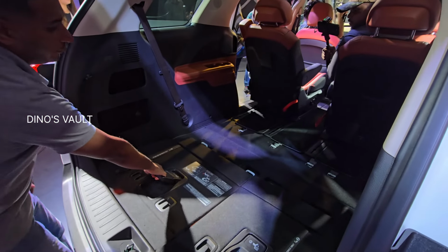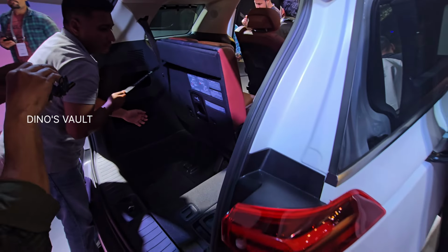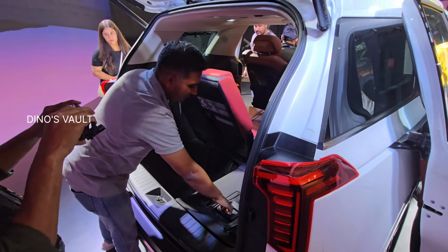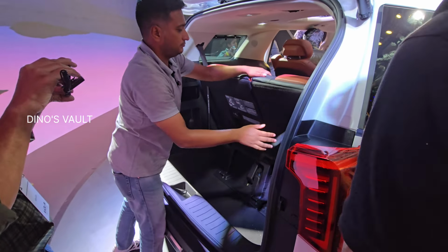Look at the amount of room you have with the second row up, because of the flexibility that you have with the third row seating. You can fold them flat, you can recline them, you can also sink them. It has the sink function to completely get into this boot, or you can utilize this boot with taller suitcases. It is a well designed MPV, or you can call it SUV, because this gets an SUV stance.